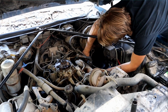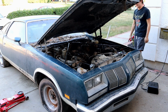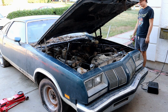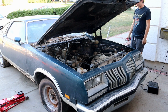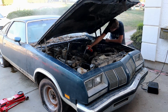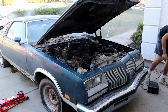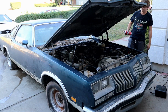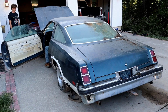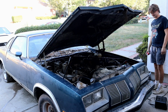Once the new spark plugs were all installed, we were finally ready for our first test fire using some starting fluid. All right, try that. That's the fan. That's not motor noise. Sounds like she's misfiring a little bit, but the fact that she's firing. Look at all that smoke coming out. It's not getting any fuel, but it sounds like it wants to start.